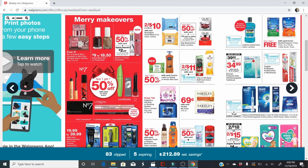What else? Some makeup deals, 2 for $10 Neutrogena facial wipes.